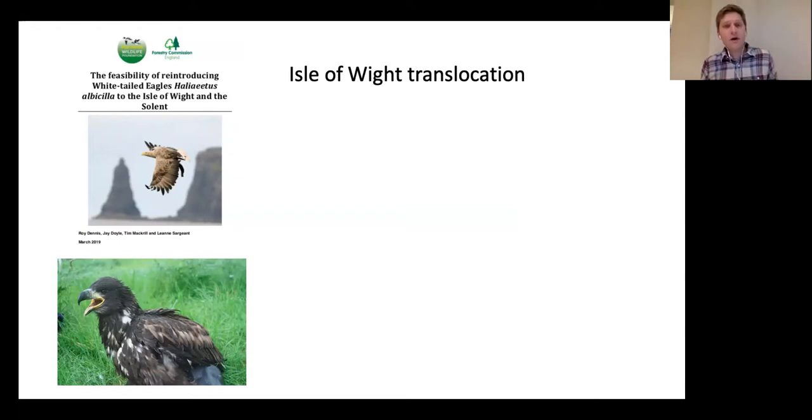England. We felt that the Isle of Wight was the most suitable place, not just because it was the last place they bred in 1780, but because strategically on the south coast, that's a really good location. It will facilitate expansion east and west along the coast. We know that the estuaries around the Isle of Wight and the immediate area along the south coast have really good supplies of fish like grey mullet, which are particularly important for white-tailed eagles. And we knew from the work we did that there was plenty of breeding habitat. So really the area lent itself to a potential reintroduction.